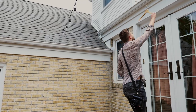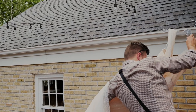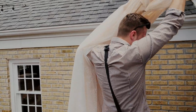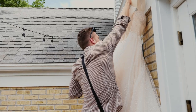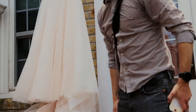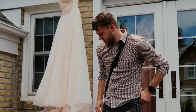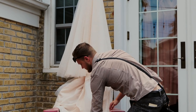Wonder if I can reach that. Yeah. Oh, maybe. This is what we need for this. Oh. Here we go, another episode of Matt almost dropping the dress. And I put it on the wrong way, of course. So I had found a wooden hanger, but at the end of the day, I value the safety of the dress and the straps were sliding off of it.